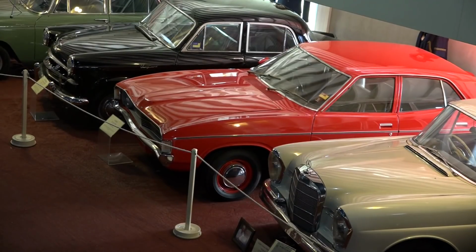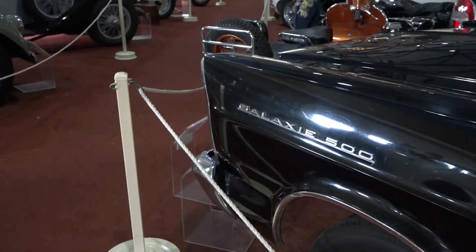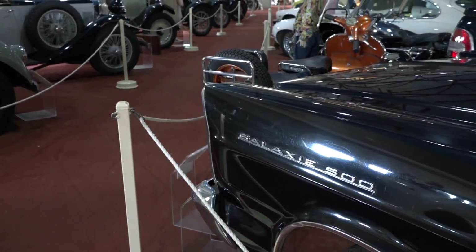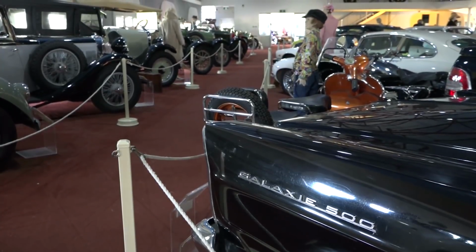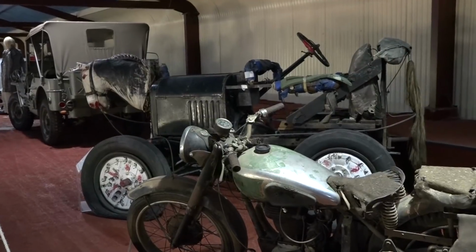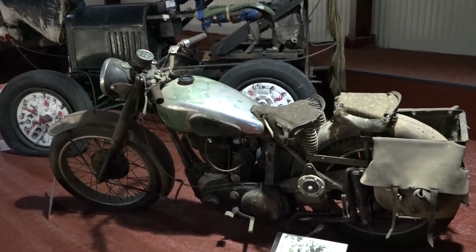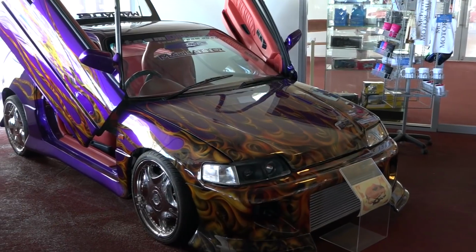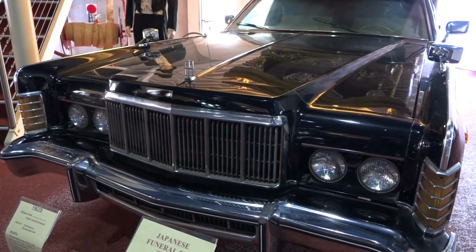We have put in a lot of safety things to look after the cars. We have carpet on the floor here, which has a fire retardant in it and UV filters in it. It took us 15 months to build the building, and our aim was to have an attraction for people to look at our cars, but also to bring tourists to town, to Forbes.